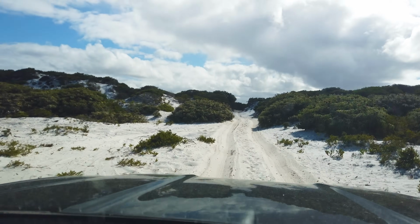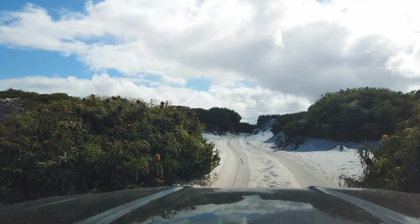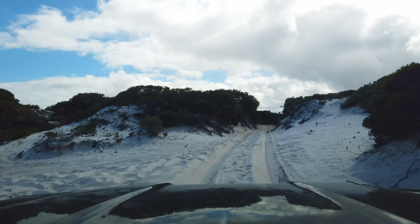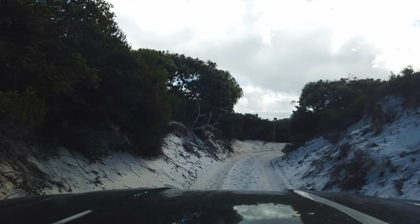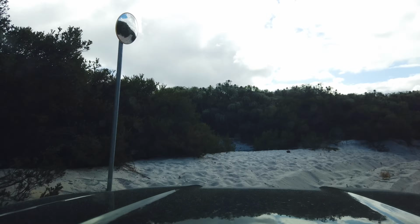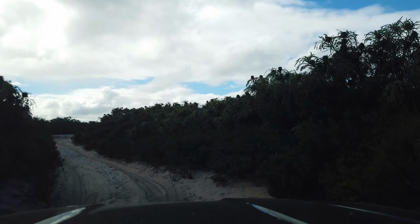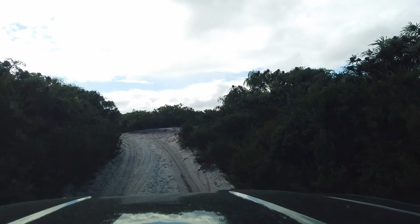All right, not waiting around in the next bit. This is the bit that we got bogged last time. This corner, isn't it? Easy. Oh, woo, we made it.